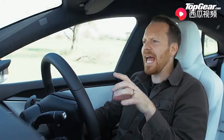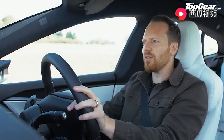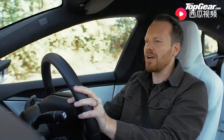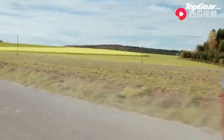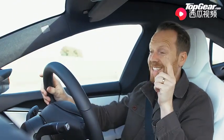But here's the thing, and this applies to both cars, there are a couple of things that limit the enjoyment when you're, shall we say, driving enthusiastically in an electric car. And the first is sound. In this Tesla, well, it doesn't really make any, maybe a high-pitched whine from the electric motors, whereas in the Taycan, well, Porsche's actually made quite a big effort with the sound that the Taycan makes.